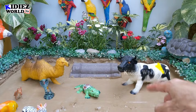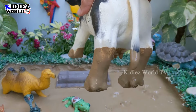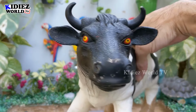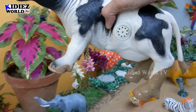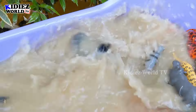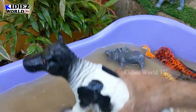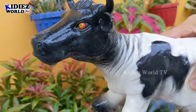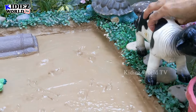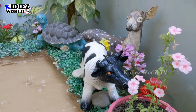And now we have, let's go for this cow first. Let's bring him here. Let's clean this side first. And wow, this cow is so dirty and a very, very big farm animal. And she comes here for a get together with these African animals. Let's make her clean. Here we go. Cow. Beautiful cow. Let's put her here. Wow, she looks so good here with these flowers. And these flowers are so good.